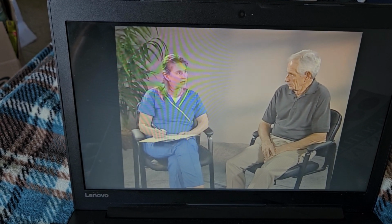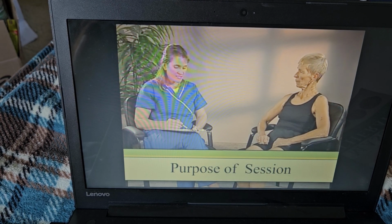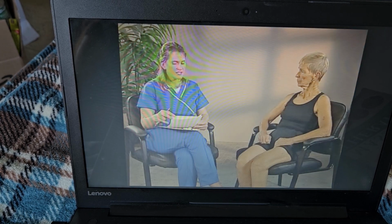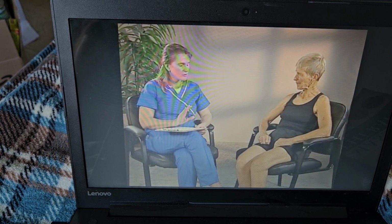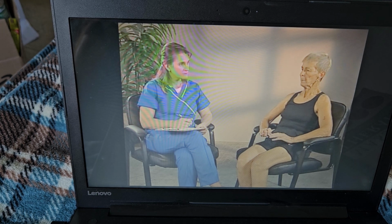Let's look at the assessment domains more closely. Purpose of session. The first thing to document is the client's reason for wanting massage or her chief concern today. Be clear about what motivated today's visit. What must happen for the client to be satisfied? Are her expectations reasonable? If you do not understand the client's goals, you will not meet her expectations and probably will not get another chance.